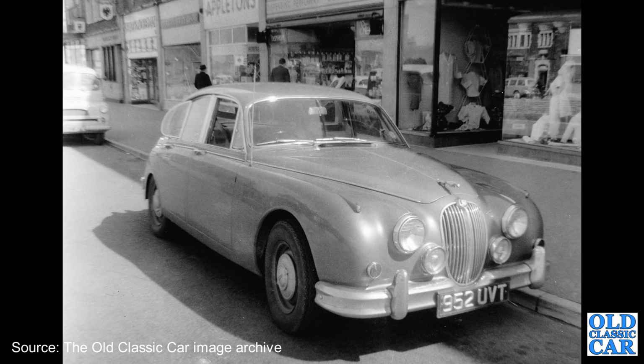952 UVT. Obviously this is a Jaguar Mark II. It could be a 2.4, 3.4 or 3.8. Not quite sure what. That's a Stoke registration. There's a Bedford CA van behind that. That's a Mark II with the shallow windscreen. The Mark III had the much deeper one-piece windscreen.